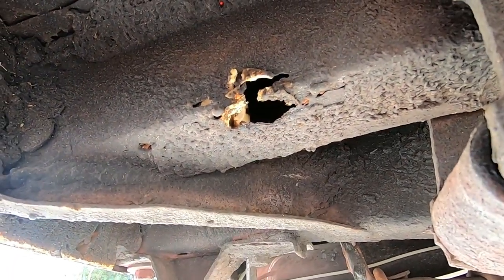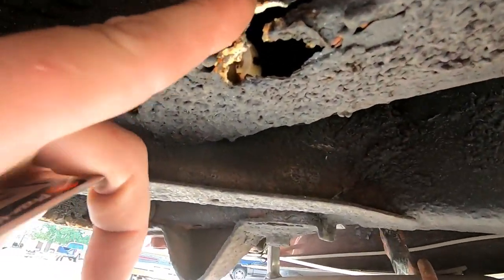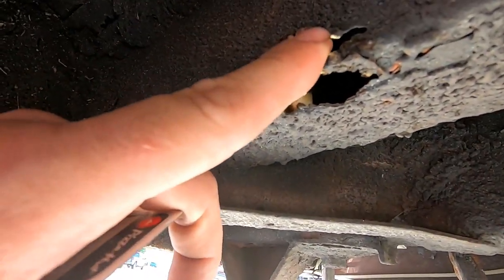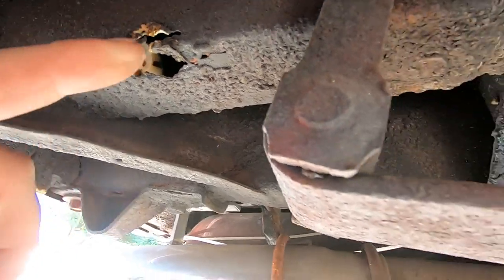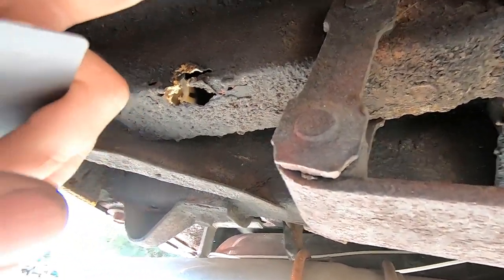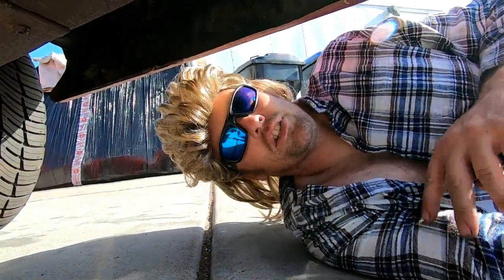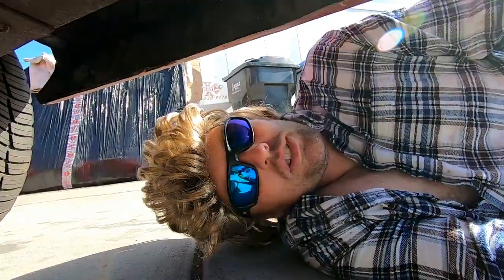This is the whole reason I was making this video, is to make people aware of what to look for. That is actually a safety hazard, because if this rear frame rail collapsed and this leaf spring basically went through the floor and you're going down the highway, this car is going to react not good, maybe end up in a ditch, flip it, whatever. So always look for that.